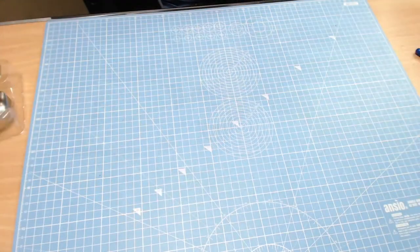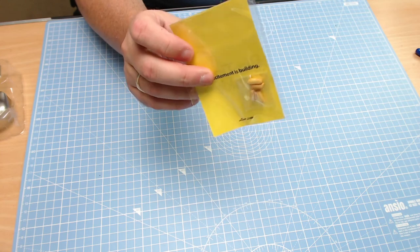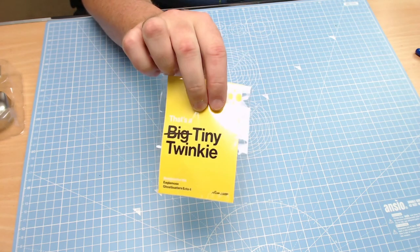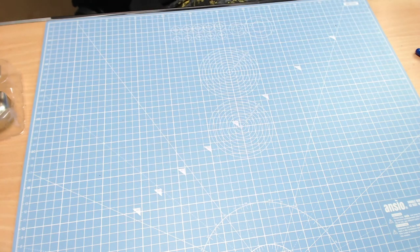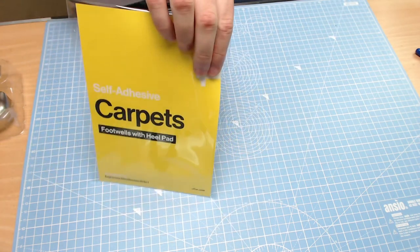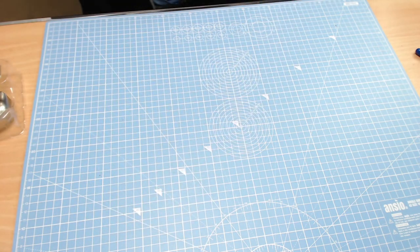So that's the first thing that's going to be going on. The second thing that we're going to be doing, probably next week now, is Mike Lane. Look, we've got some Twinkies. See, look, the excitement is building, and it does say, look, a big, crossed-out, tiny Twinkie. That'd be good to have in the Ecto one. And we are also going to be installing the carpets. So this is the carpet mod here, for the footwells with a heel pad as well. So they're going to be going into the Ecto one. So that's going to be next week. So it seems like every week at the moment, we're getting a new mod coming out.